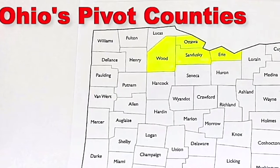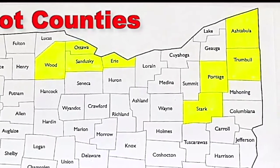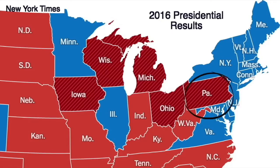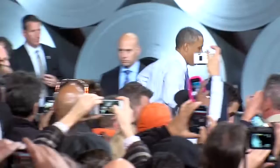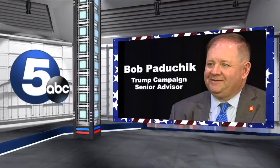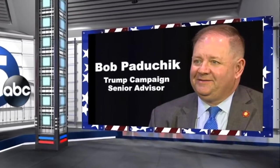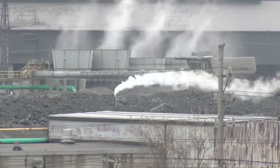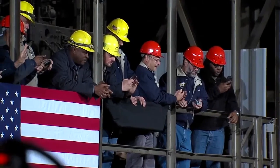Bob Paduchik ran the Trump campaign in Ohio in 2016 and is doing so again this year. He says these northern Ohio pivot counties have a lot in common with some of the states the president was able to flip in 2016, like Pennsylvania, Michigan, and Wisconsin. "Blue-collar areas, manufacturing, where Democrats have historically done well. What happened in 2016 is Donald Trump had a message that reached out to those workers, that really resonated with them, a message on trade, a message on America first. They responded to that message."